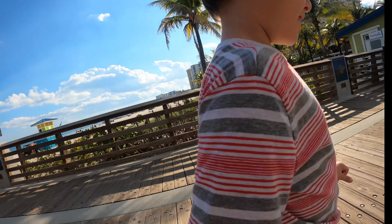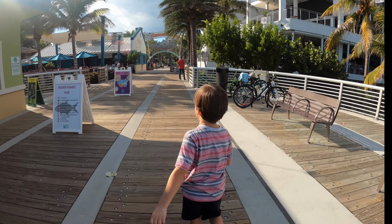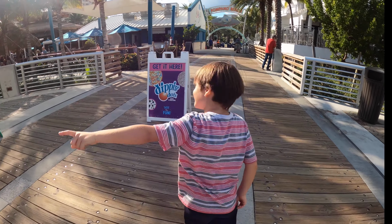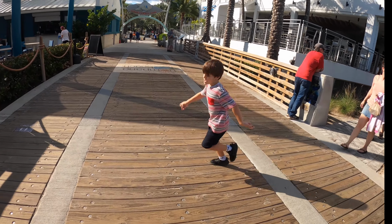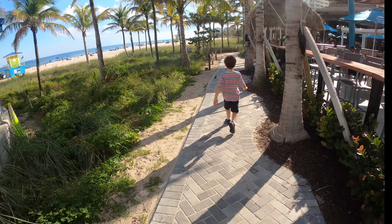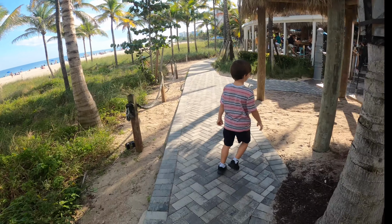Oh. This is the longest pier here, right? I don't know. Could be. Oh. Hey. There's a playground shortcut here. Oh yeah, that's right. There was this. Where was it? It was like somewhere around here, right? Yeah.